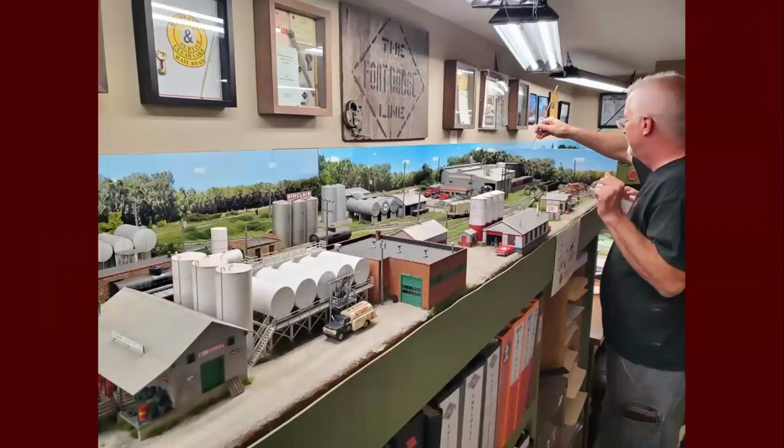Here's my friend Scott Thornton. This gives you an idea how big everything is, how deep it is. It's not too deep. You can pretty much reach everything you need to. There is one switch, that's the lead that comes off the main line and goes down into Oil City. That's a switch that I have that you can throw from the fascia so you don't have to lean back and get to it. But this gives you an idea about how big the area is.